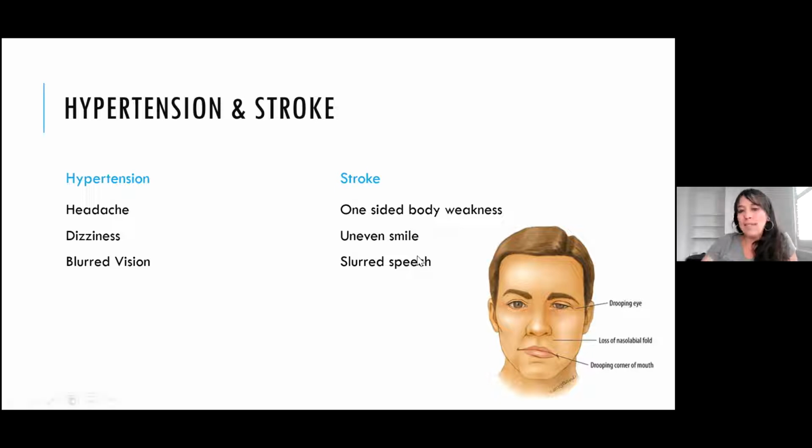This is something you can do: ask someone to smile. If you notice that someone's slurring and they haven't been before, ask, hey, can you smile for me? One side will go up and one side will stay down. If you see that, you want to reach out to a medical provider and get them to a hospital for evaluation. Okay, any questions on that?